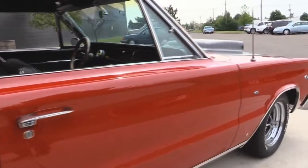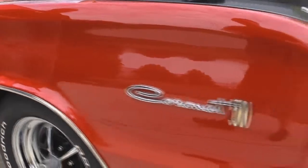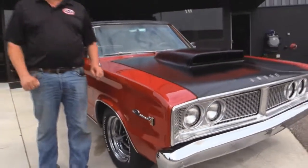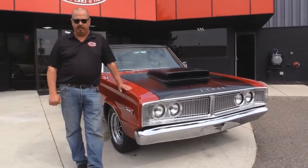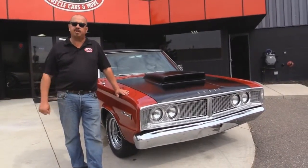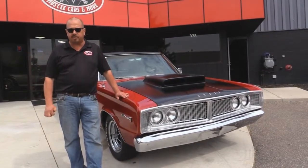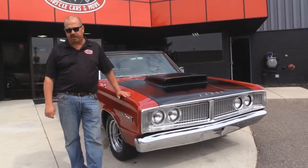And at Vanguard Motor Sales, we're not consignment dealers. That means we spend the time to check these cars out before we buy them. We've got over 150 cars in stock and we've bought each one of them. So we spent the time to check them out. Then when they come to our shop here, we run them through an inspection process that allows us to answer any question you may have about the car.